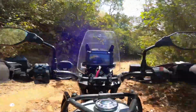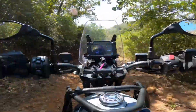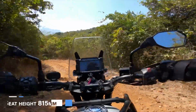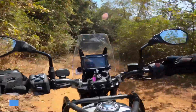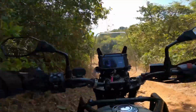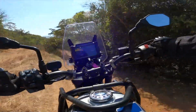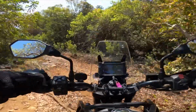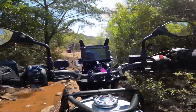Yes, it can also do a lot of touring and it can be used in the city. Bike is a bit on the heavier side and the seat height is the highest at 820 mm, but still you can reach your legs if you're about 5'10" or 5'8" feet tall. So that put aside, the riding position is spot on. You can do a lot of touring, a lot of city rides with ease. The bike is quite controllable with the 21-inch wheels at the front, and that definitely helps.